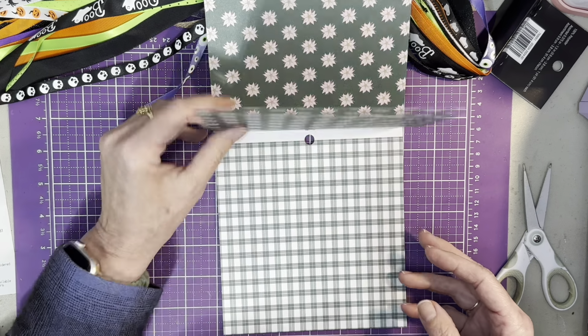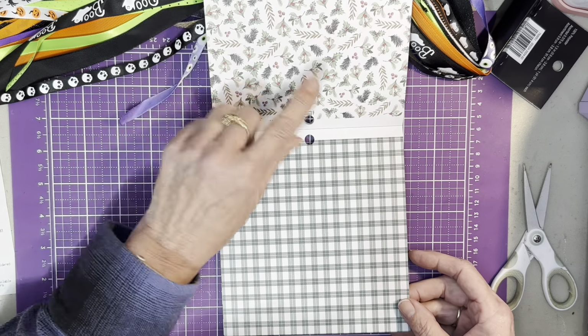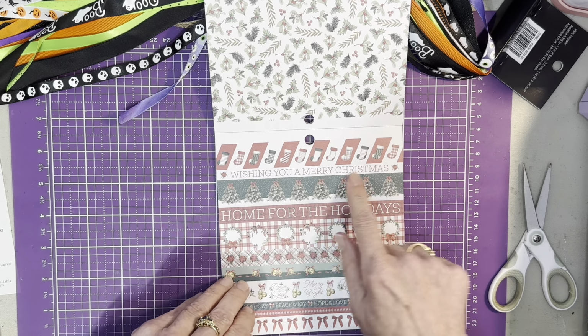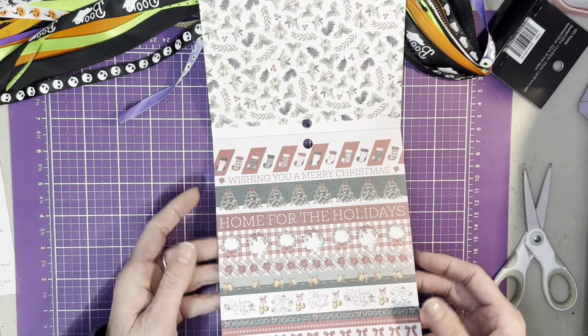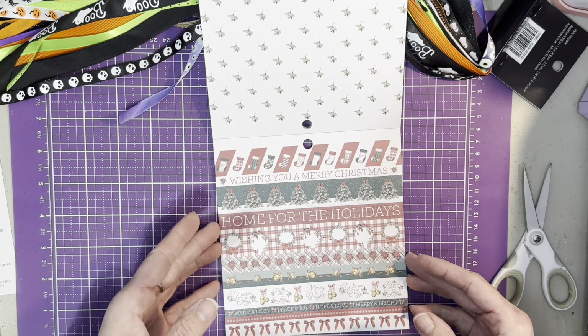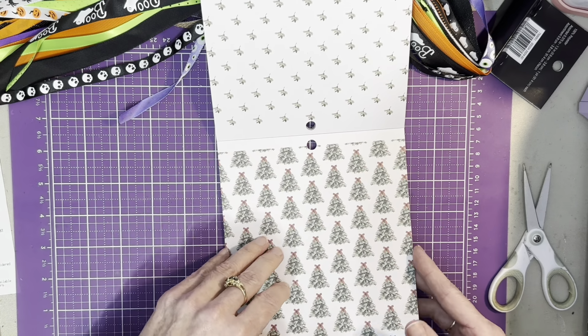And there they have more poinsettias. This is more your greens and reds now. Oh, I like that. I really like that a lot. And then you can cut these strips and put them on your card. I use these strips too. I cut them down and put them for sentiments. That way, something different.